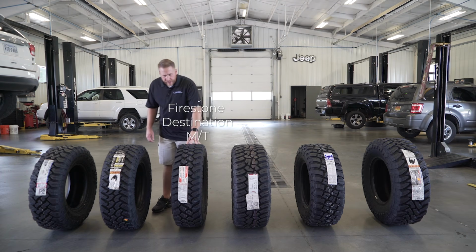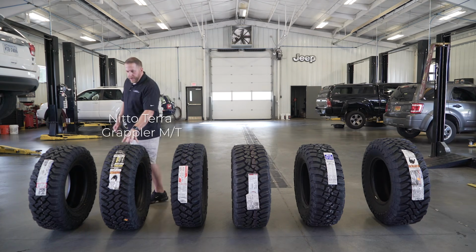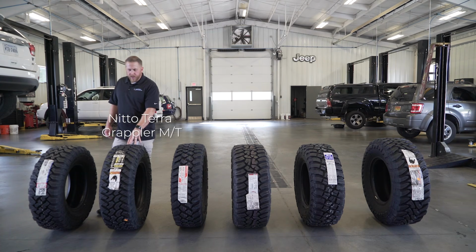Firestone Destination MT. This is my favorite tire for the guys who really want to have an American-made tire that looks good, that's different than what maybe everybody else has, and spend a lot of time maybe in muddier terrain and not so much on rocks and not so much in the desert. Nitto Terra Grappler MT. This is my favorite tire for the guy who has a lifted truck that never goes off-road, but he just likes the way that the tire looks, because other than that, it's not really my favorite tire.